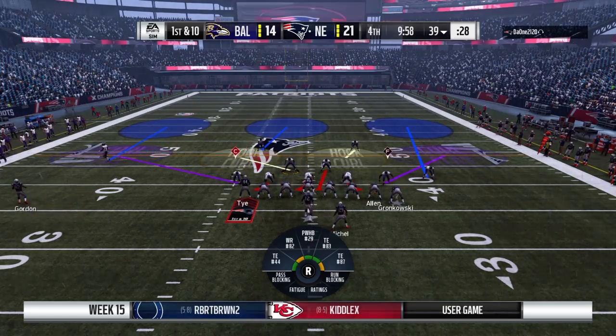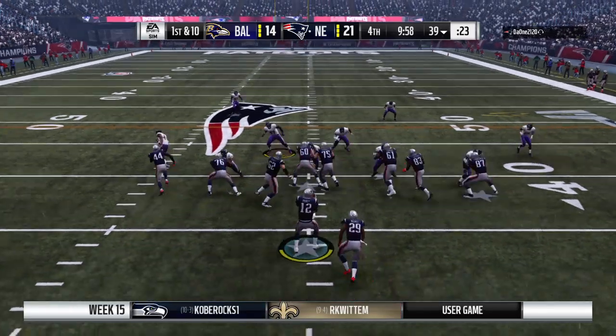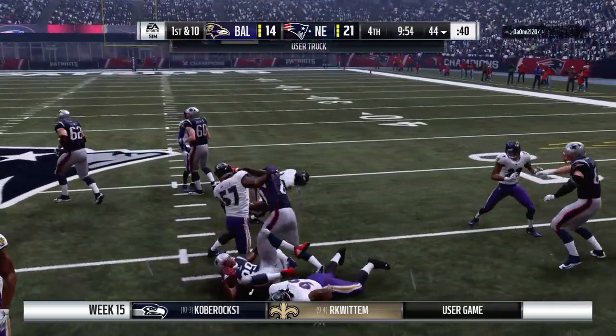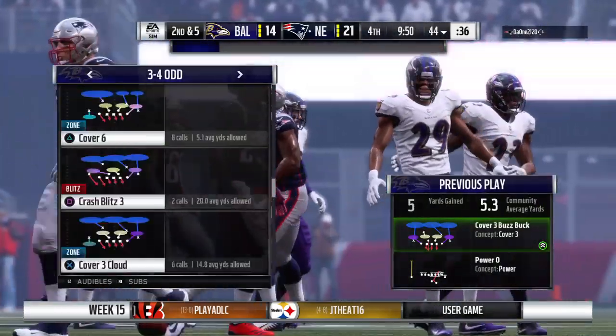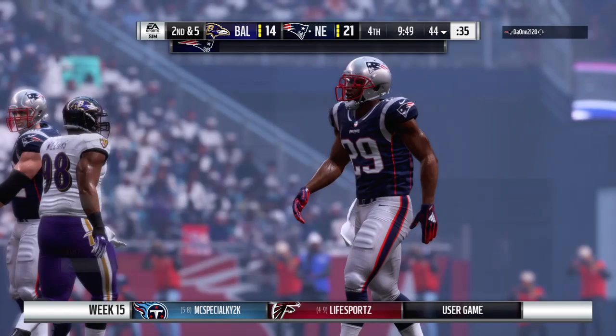And when you start plotting for this drive, when you start thinking to yourself, okay, what are we going to do? You don't go away from what you did before because that worked. But you have to be prepared for wrinkles and counters because you know they'll make some adjustments. And he'll be brought down just shy of the 45. 5 yards on the carry. Good pickup on 1st down.